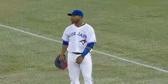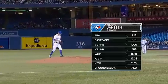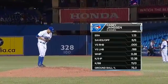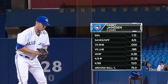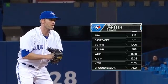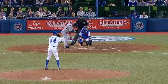Edwin Encarnacion, another 2-homer night. He's driven in 4 runs with a pair of 2-run home runs. He now has 9 home runs for the season, and he's looking to Casey Janssen to close it out. A perfect 6 for 6 in save opportunities. It'll be 2, 3, and 4 for the Red Sox here in the ninth.